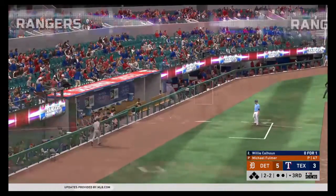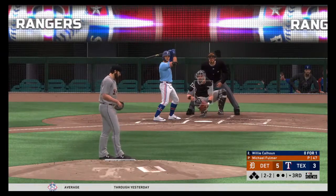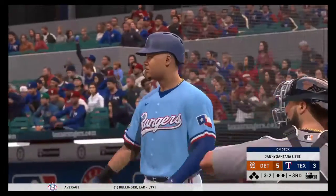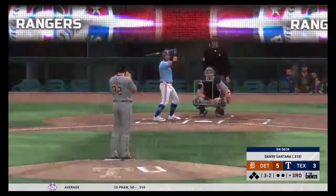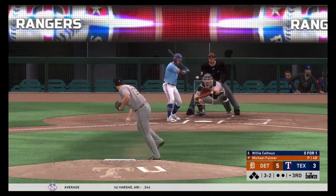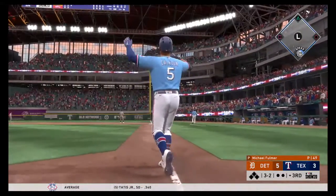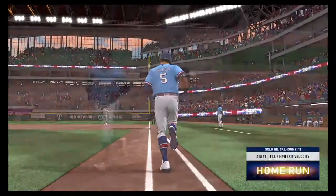2-2 pitch is fouled away. Now the pitch. Pretty good pitch right there. Fastball in off the plate. One of the things you want to do as a pitcher, try to stand those hitters up. Swung on, and this ball is absolutely crushed. Forget about it. Into the second deck and gone.